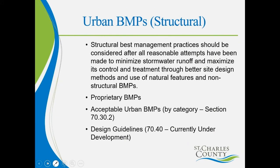We get into listing some urban structural BMPs that are allowed in this section as well. And again, we'd like to limit these as much as possible. So let's consider these after all reasonable attempts have been made to minimize the stormwater runoff and maximize its control and treatment through better site design methods, use of these natural features and non-structural BMPs.